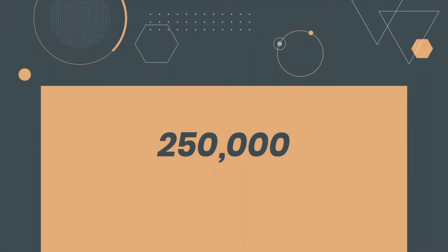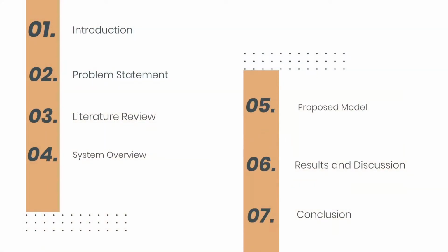So I'd like to start off by showing you all this number. This is the amount of deaths caused by medical errors in hospitals for the year 2018, and this is found from a study conducted by Johns Hopkins. And these are the topics that we will be discussing in the paper today.